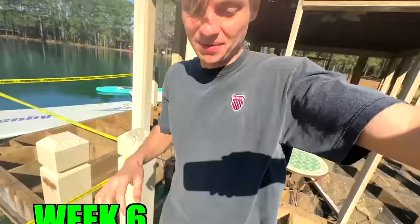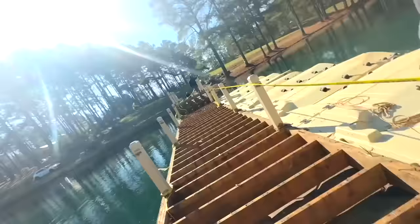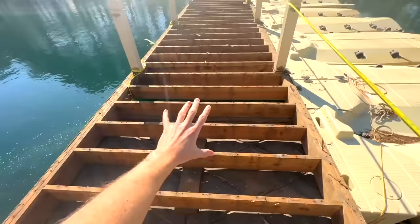Watch the nails poking up. Yep. We got an update on the construction of the bridge. It's basically completely stripped down of all of the boards. Guys, look at this. Just walking out is difficult.